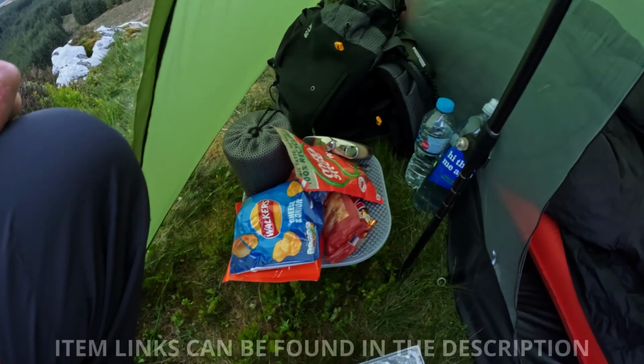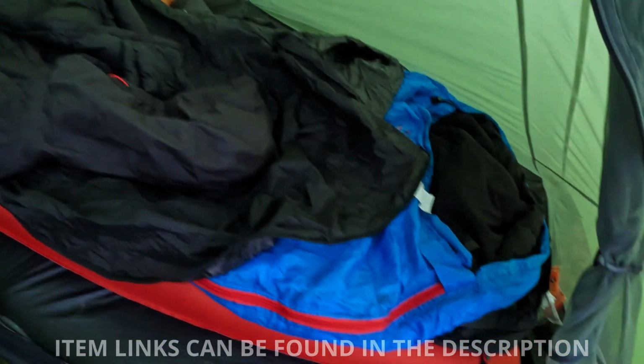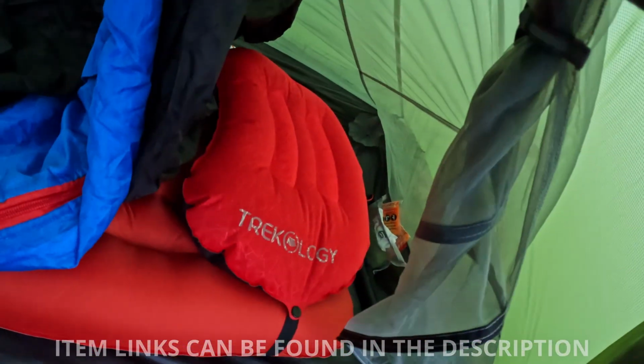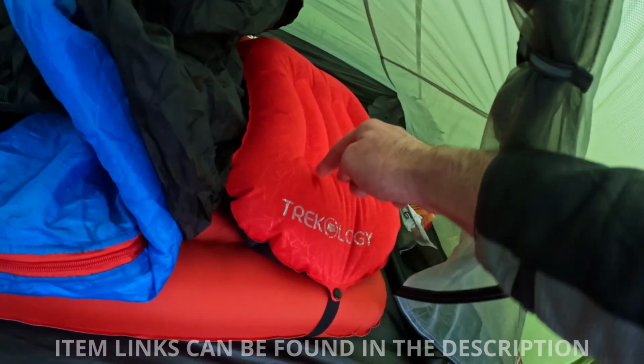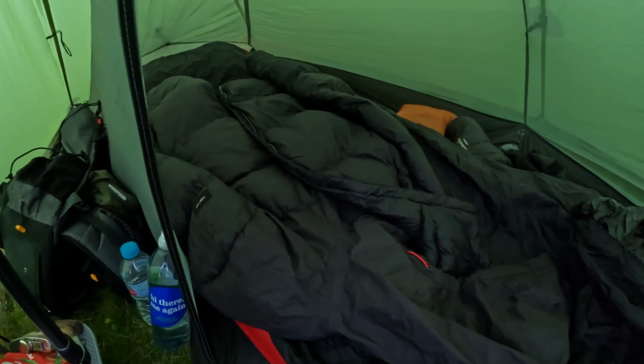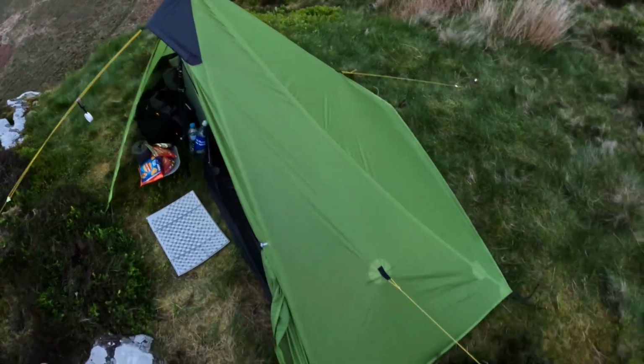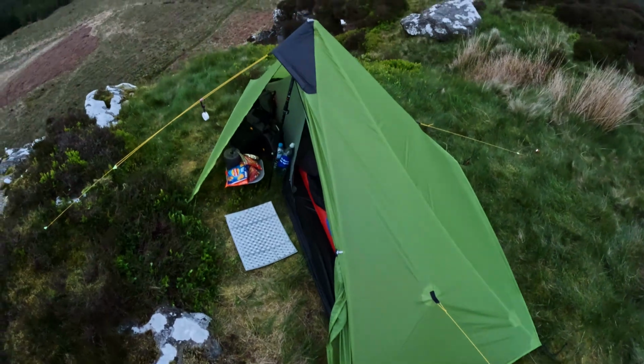The scran as usual, with some sloe gin which I make every year, travel pack 2, bivvy bag, technology pillar. As I've said before, don't pump it up rock hard, you'll have a better night's sleep. Let it flow with you. Got my down coat lofting up there, sleep kit on the back, and my drone. So yeah, really happy with the pitch. Can't go wrong with it.